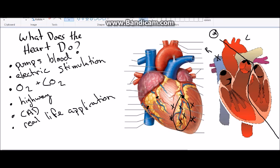You understand how the heart works. I've told you how it pumps blood throughout the body, why the heart's important, and now a little bit of an application to it and how it might pertain to yourself. So maybe you'll reconsider that cheeseburger that you'll have. Maybe you'll choose the salad or something like that.